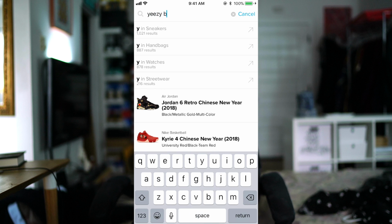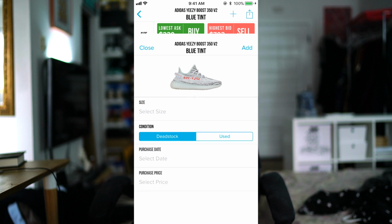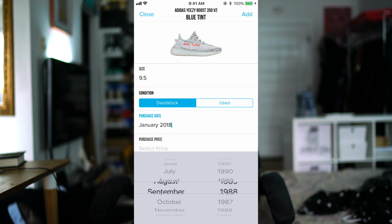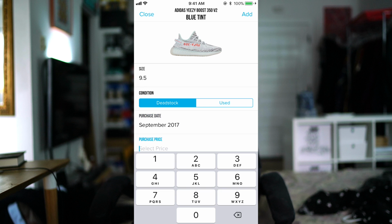You go to search. You can type in Yeezy Blue Tints because you know your boy got a pair. Then you can hit this plus, hit add to portfolio. You can select your size. You can see what condition you bought them in. You put your purchase date. I don't remember what date I bought them on. I want to say it was like September. It wasn't too long ago. Definitely wasn't September 2018 because I did not buy them in the future.